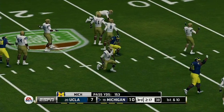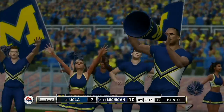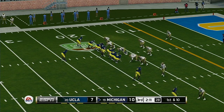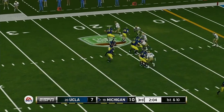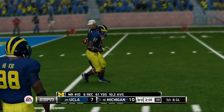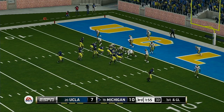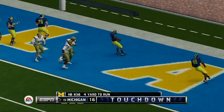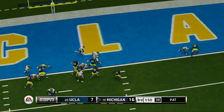That's a great tackle at the 18. First down, 10 yards to go. Ball on the 18-yard line. Quick throw. The five. Nice play to set up first and goal. And this play is number 8 on the drive. Touchdown, Wolverines. Strong run by the halfback to get into the end zone.